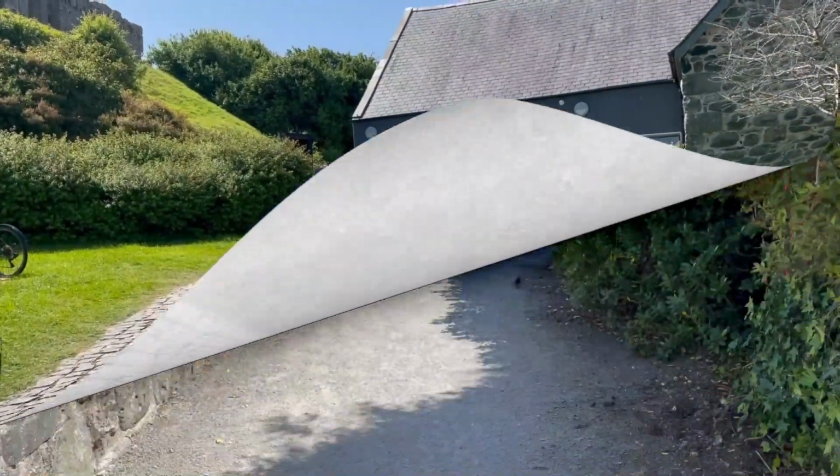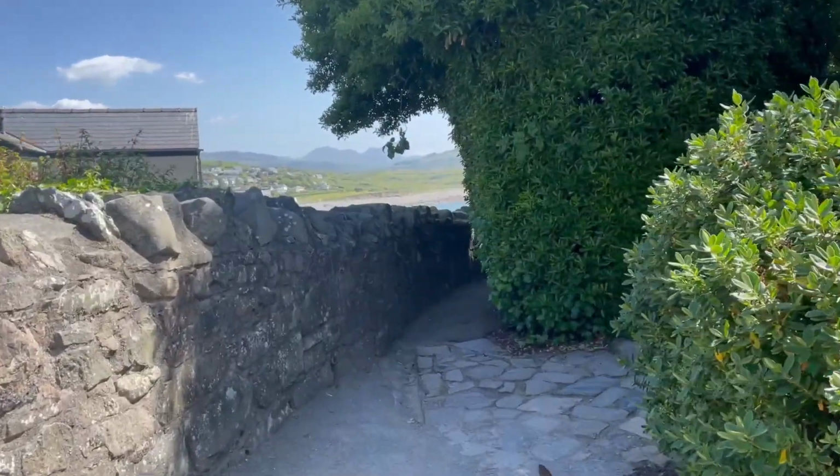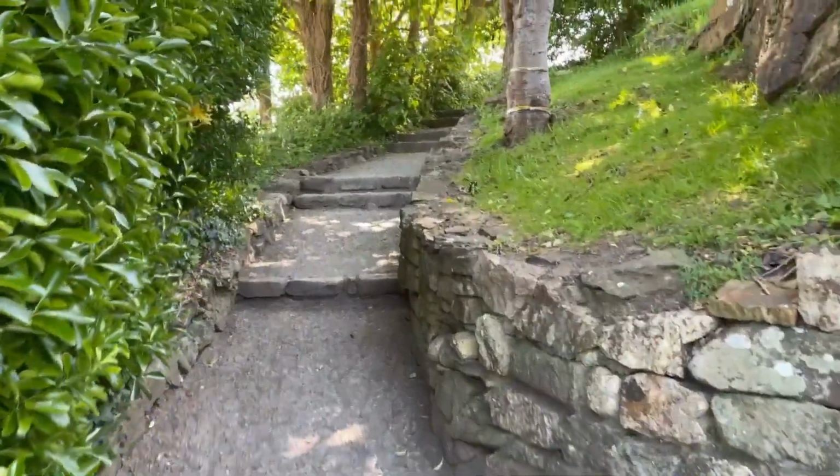I hope you're going to enjoy the visit to the castle today. We're visiting Criccieth Castle. It is located on a rocky headland overlooking Tremadog Bay.